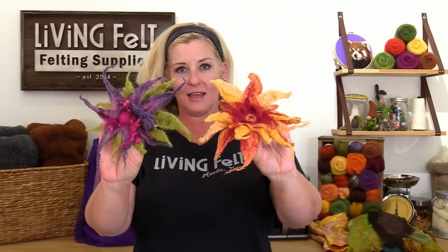But these are some of the finished products, and they're super pretty, and they're kind of fun and whimsical, and you can add your own little spin on them. I'm thinking if I ever get my act together, I'm going to make some red ones and make poinsettias for Christmas and be like Texas and just skip fall and go straight to winter.